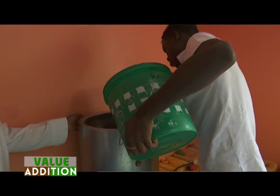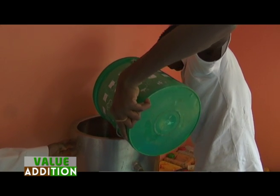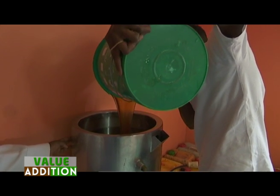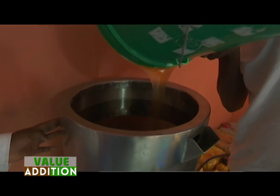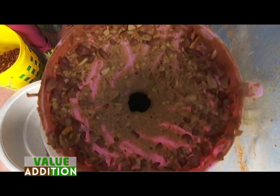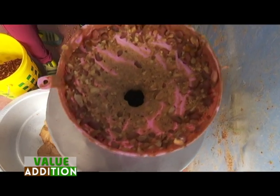To ensure food safety, we make sure that everyone who works at AceNut has gone for medical tests to make sure that they don't have communicable diseases that could be passed through food. We must make sure that our customers get the best. So all our staff also have to be very healthy.